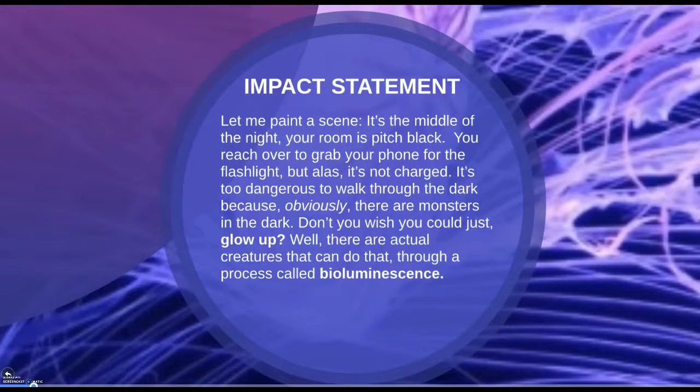Let me paint you a scene. It's the middle of the night, your room is pitch black. You reach over to grab your phone for the flashlight, but alas, it's not charged. It's too dangerous to walk through the dark because, obviously, there are monsters in the dark. Don't you wish you could just glow up? Well, there are actual creatures that can do that through a process called bioluminescence.